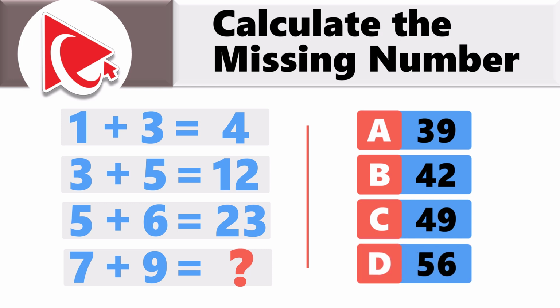Time to exercise those brain cells. This puzzle is more intricate than assembling Swedish furniture with vague instructions.